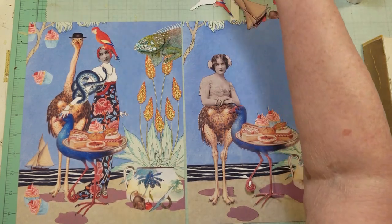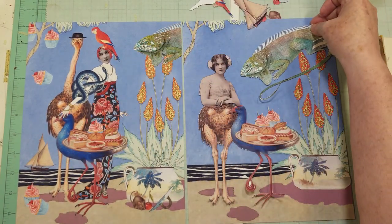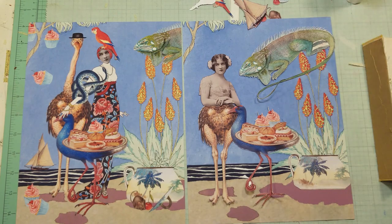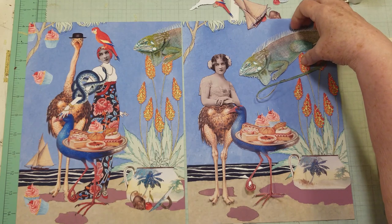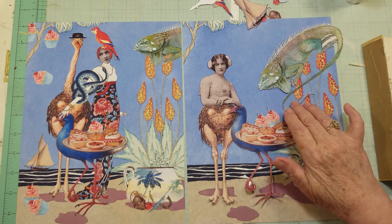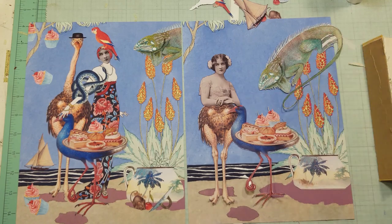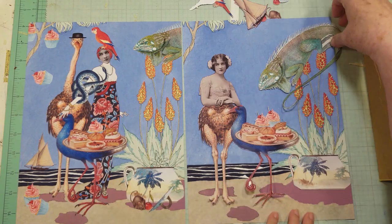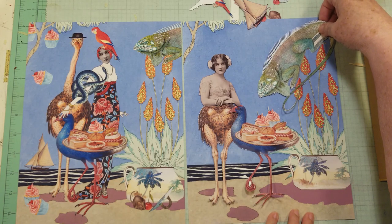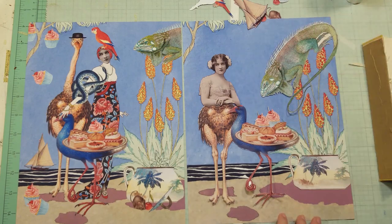And then I have this lizard. And on this one, I thought it would be neat to have him coming flying down like this. And you know, we could do that. He could be climbing down these flowers. Now, cutting these out was a little bit tedious, but it was worth it. Okay, if he's perched up here on these flowers and heading for the tea tray, that kind of works.